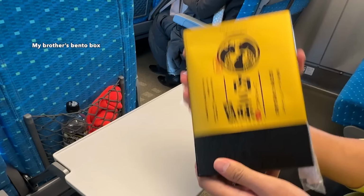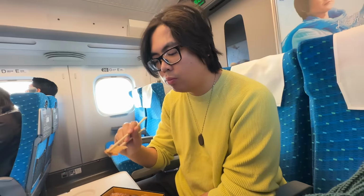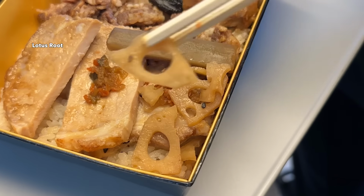My brother Lance went for a meat assortment bento. It came with a pork patty, thin marinated beef, chicken, and a variety of marinated veggies. You got lotus root, burdock root, pickled radish, and more. I didn't try it, but my brother said that he liked it.